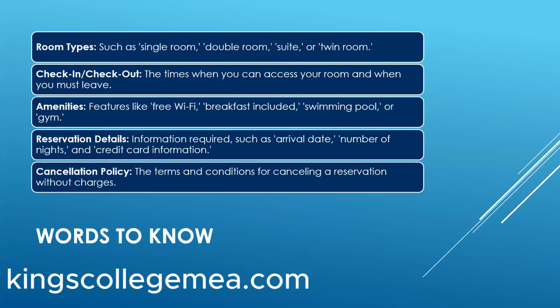Room types, such as single room, double room, suite, or twin room. Check-in and check-out. The times when you can access your room and when you must leave. Amenities. Features like free Wi-Fi, breakfast included, swimming pool, or gym. Reservation details. Information required, such as arrival date, number of nights, and credit card information. Cancellation policy. The terms and conditions for cancelling a reservation without charges.